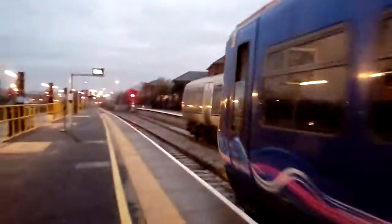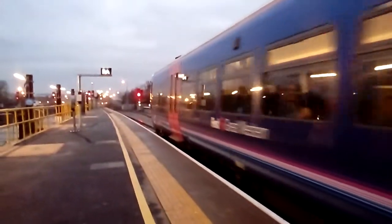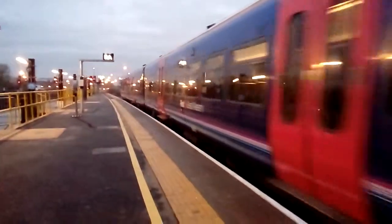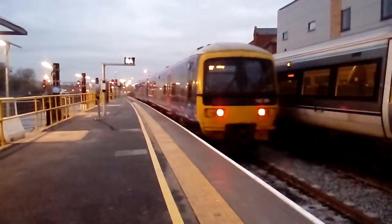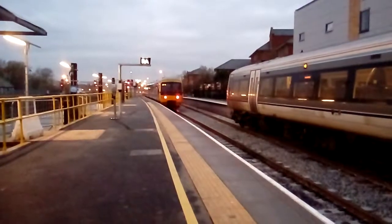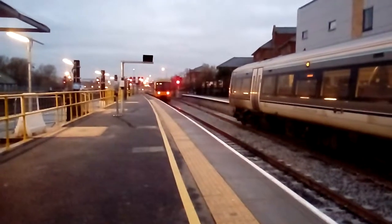Lovely wave and a thumbs up there from the driver. It's 5126 on your 1619 Great Western Railway service to Banbury.